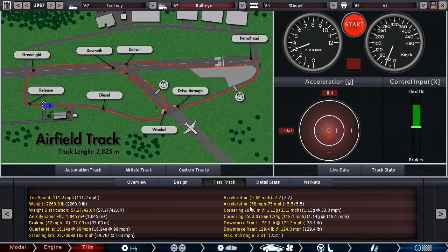On the track, it gets 0 to 60 in good time because of that 4-wheel drive, or 4x4 really, 7.7, and a 16.14 quarter mile is still respectable. Weight balance is okay, good handling, lots of downforce in the rear, with a 1.13G and a 1.14G on the higher speed section. Overall, those are all pretty good. Actually, a little bit better than I was expecting, to be honest. Let's see what it does around the track.